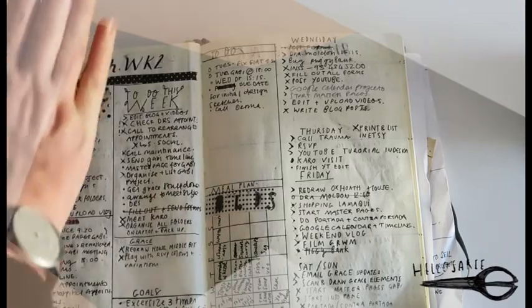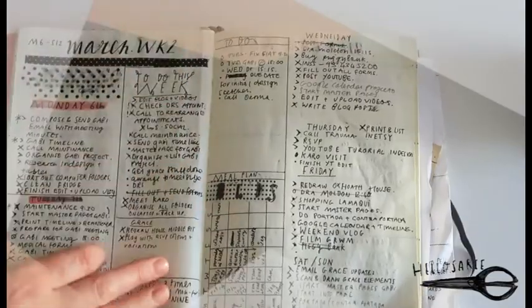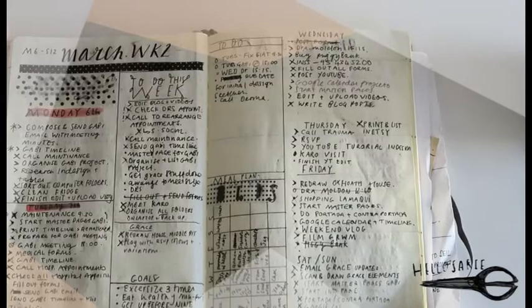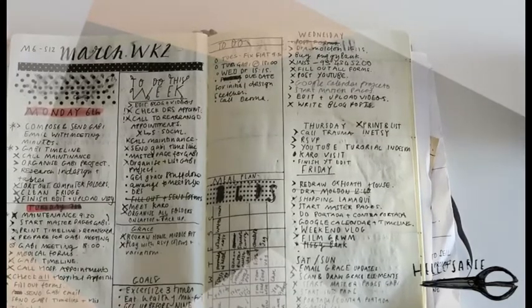So I think what I'm going to do is divide the pages up and leave a larger column maybe here this time, with my tasks for the week and my to-do list there, and maybe some goals for the week as well, which I have done here, which I didn't get done.